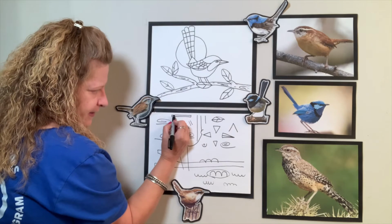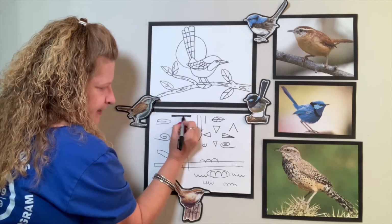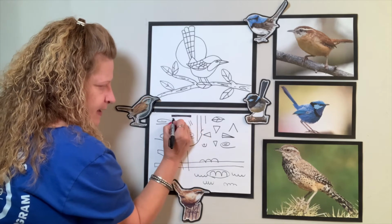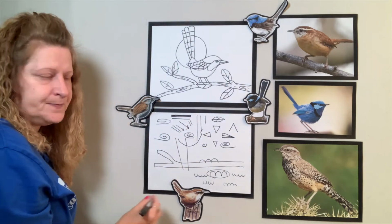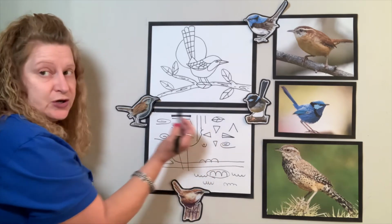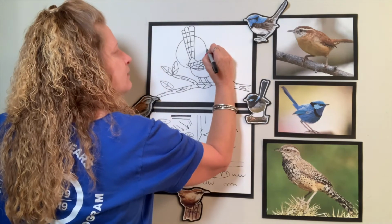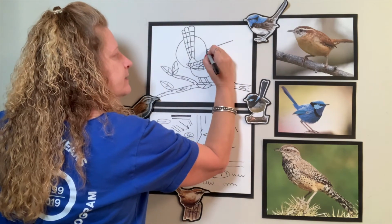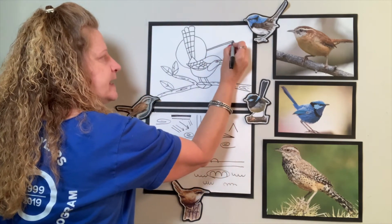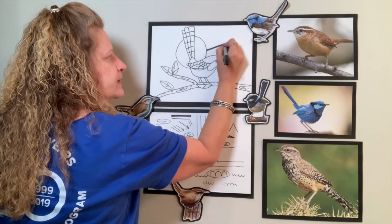So maybe for a thick line, you can make it like a thin rectangle, and we'll color it in. So that will be our thick line, and this will be our thin line. Thick line, thin line, long line, medium line, short line. And here we go. We're going to start out first with a long line. So here we go. And again, if you want to make it into like a rectangle and then color it in, you can. Now go ahead and color it in with your black.